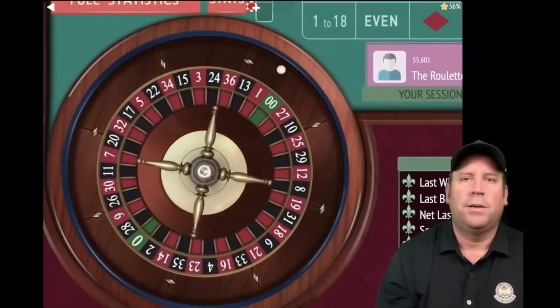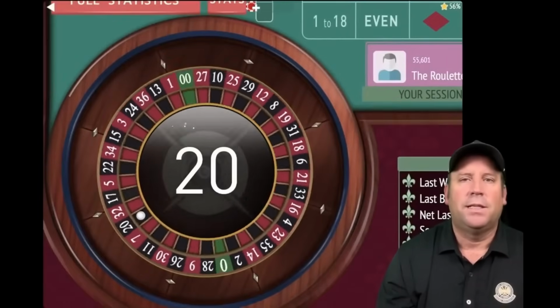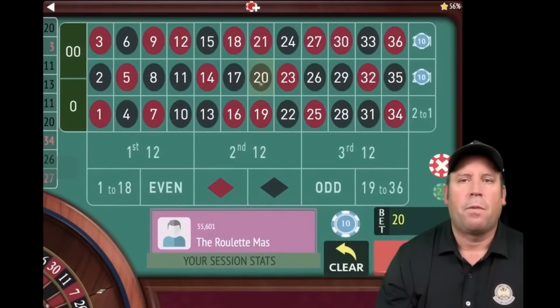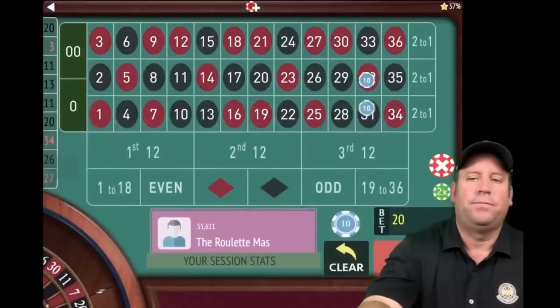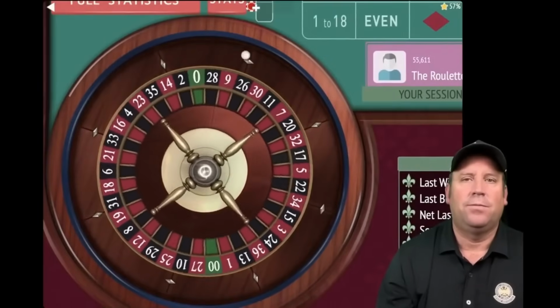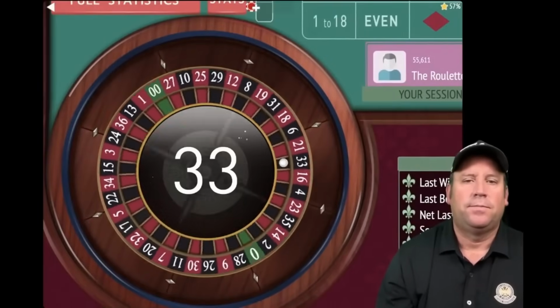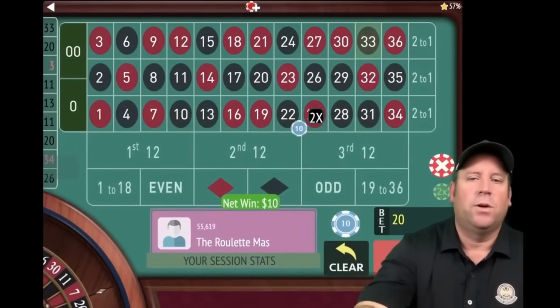And let's go ahead and spin with 10 on each again. We're 5 minutes in out of 15. That's a 20 black. All right. Up 180 now. No more bets. Let's spin again. And here we go. And that's a 33 black. Another win. We'll take it.